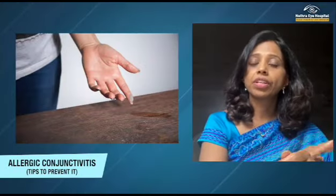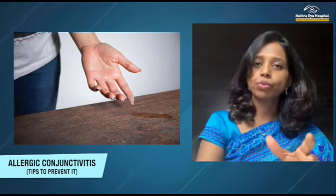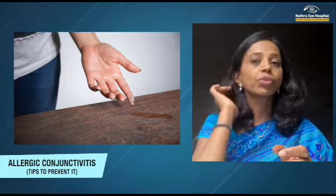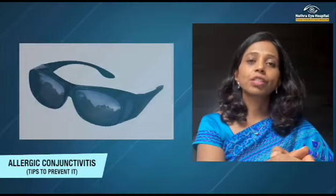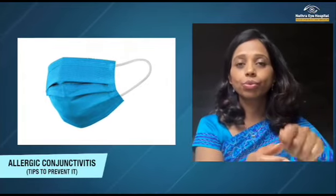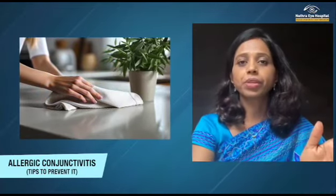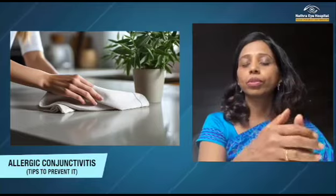Third is whenever anybody at home is dusting. Whenever you are dusting the house, it should not be dry dusting, because whenever you do dry dusting, all the dust comes into the air and then you breathe that in and you tend to get the allergy. So when children have allergic conjunctivitis, we advise the parents that whenever the dusting is going on, let the children go to the next room so that they avoid this. And if the adults are getting allergic conjunctivitis, it's better they wear protective goggles and a mask and then do this. And rather than doing dry dusting, just wipe it, a wet wipe or something which prevents the dust from going into the air.